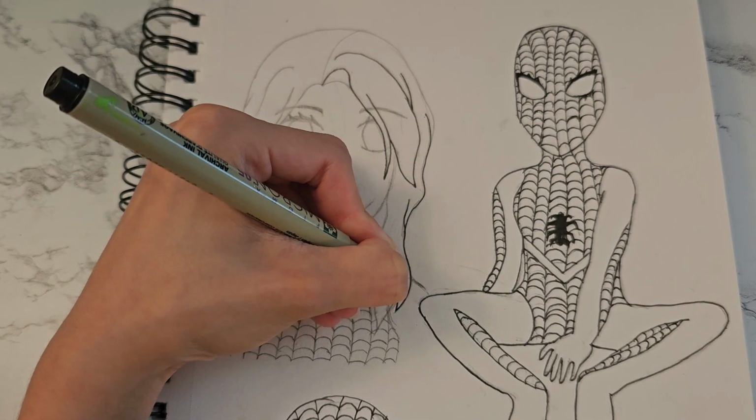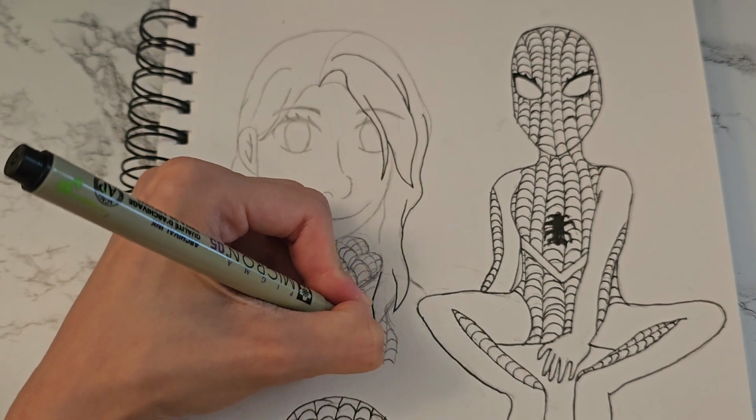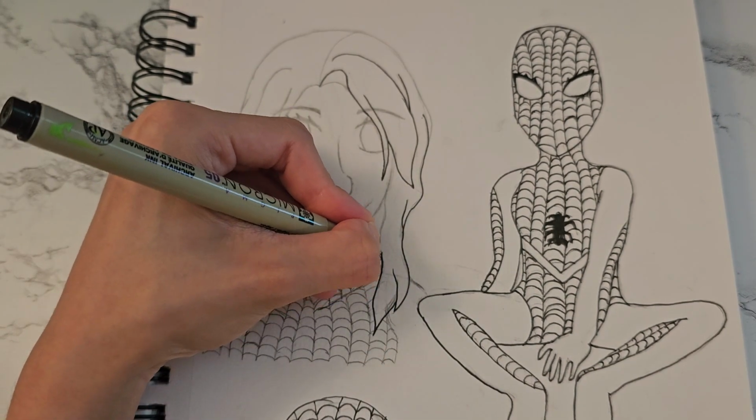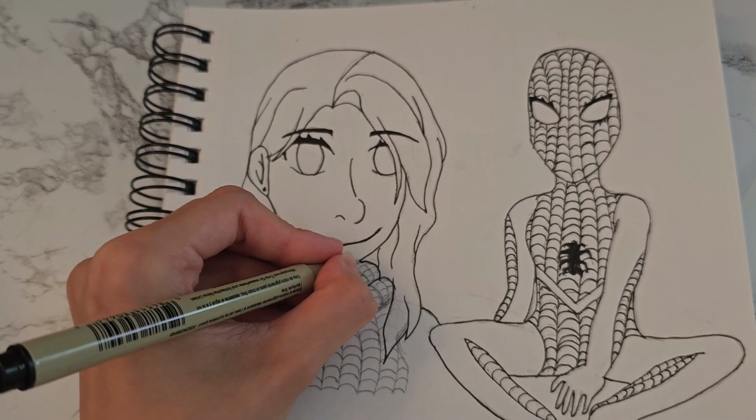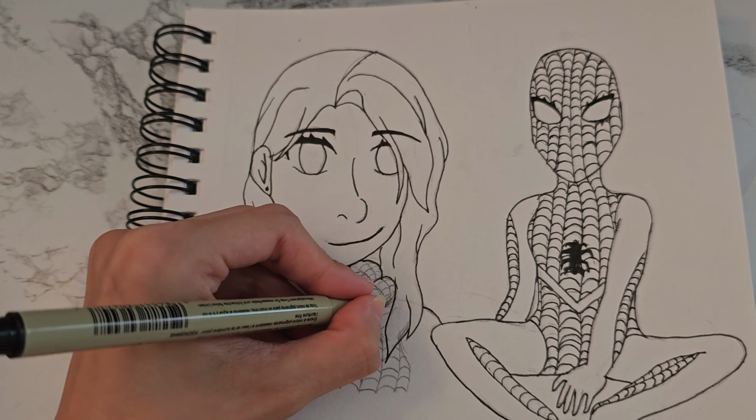So I'd have to say my favorite part of the drawing is probably her hair because I love how I finally got it to look kind of flowy, because at first it just wasn't looking flowy at all. So when I finally got it to look like that, I actually thought it was super pretty.